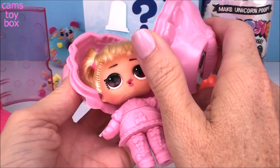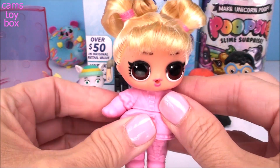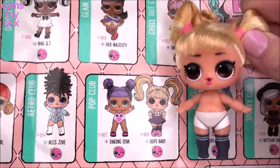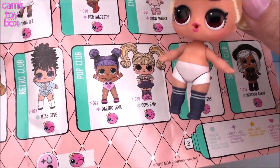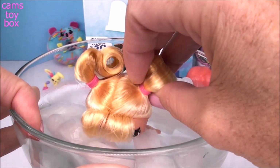Let's reveal our doll. Oh my gosh, and she is a super cute one, guys. We got Oops Baby. Oops Baby is from our Pop Club. She's a popular doll for this series, and she's going to be a color change. I got some ice cold water in here.